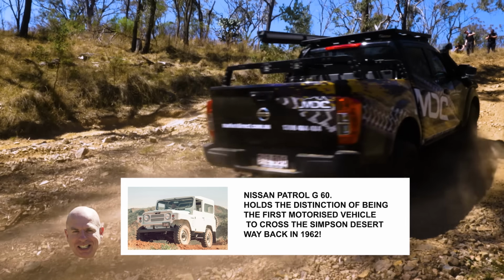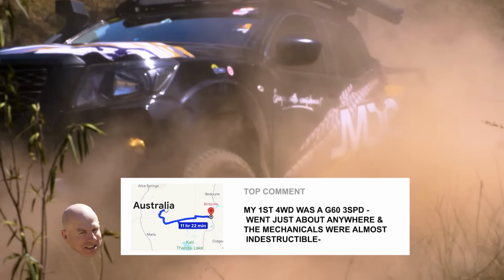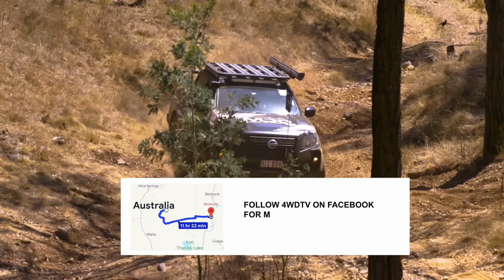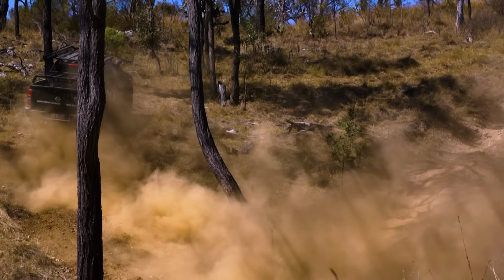And then we had the camera car, NP300 rear lock. He's tried to take the chicken track. It's just so loose. He couldn't get up there. He ended up backing right down the track. It can't do option 1, option 2. So option 3 is just go out to the left and make your own way.